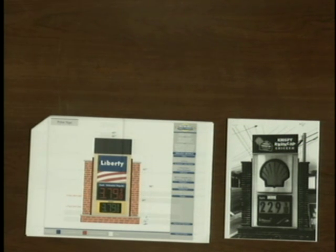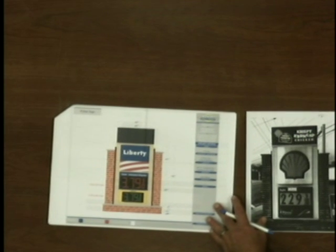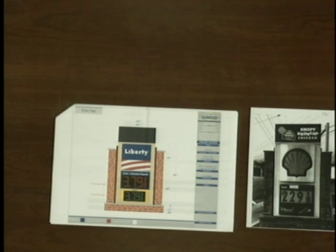Why don't you walk us through and tell us what you have in mind? The brand now is Liberty Gas. So he wants to refit the existing sign with new faces and put the LED price signs in. Basically, the cabinets remain. We're not doing anything to the structure. According to the ordinance that we found, you're allowed 50 square feet because they allow an additional 20 square feet for the pricer. The sign is 5 by 8, so we're within the square footage.